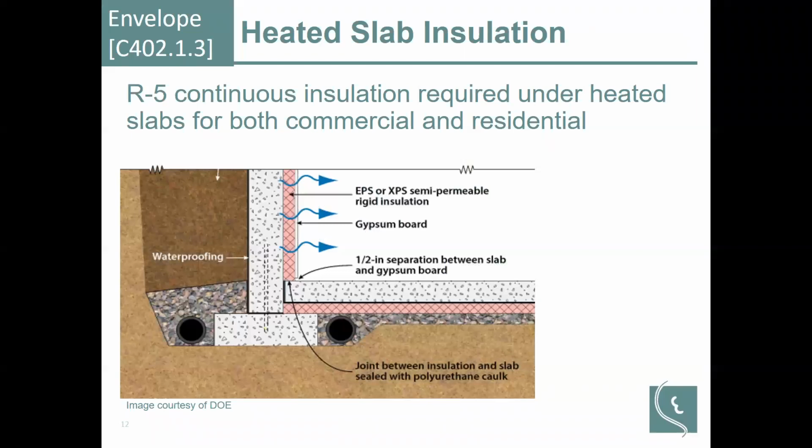All right, as we dive down into the commercial sector, one change here is for heated slabs. There is now required to be continuous insulation under the heated slab. Now this applies to both commercial and residential, but we're going to highlight it here in the commercial sector. Obviously this provides not only the insulation under the slab, but also a thermal break between your slab and the ground, so the heat is not just conducted directly away from your slab and actually goes into the space rather than into the ground.